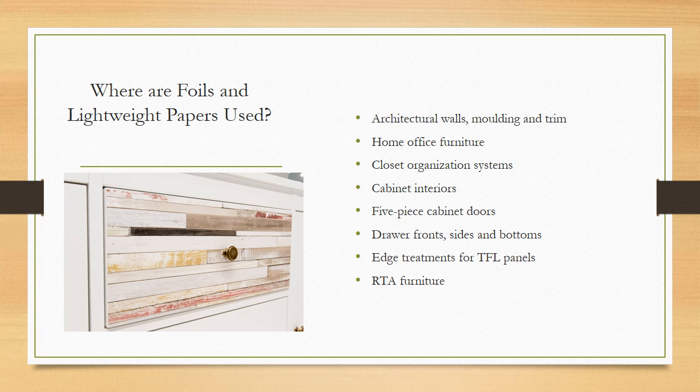So where are they used? Architectural walls, molding and trim, home office furniture, closet organization systems, cabinet interiors, 5-piece cabinet doors, and I should add, picture frames are commercially available. Picture frames are often made with decorative foils. Drawer fronts, sides, and bottoms. Again, low wear applications. Edge treatments for TFL panels, which we saw on that desk from Milan, and RTA furniture. Anything that you order, an entertainment center, an organization system, pretty much most of what you have to put together yourself is done up in decorative foil or lightweight paper surfaces.